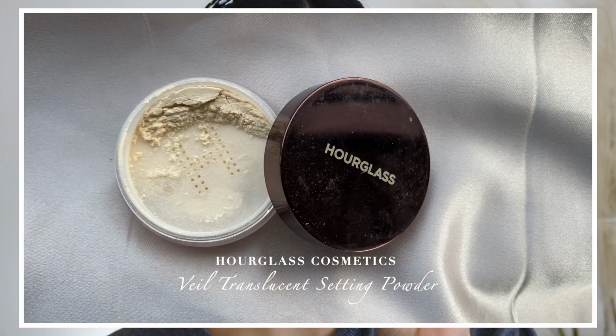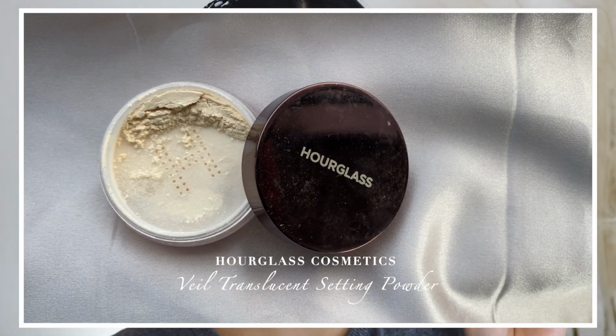So for powder, I have the Mineral Loose Setting Powder, but I do have the travel version because I don't want to commit into purchasing a translucent powder that costs like almost $100. So this one right here, $35 for travel size, and that's in New Zealand dollars. And if you were to buy the full size, I know it comes with a gold sifter, that's $81, and I'm not prepared to pay that much money. So we're going to settle with the translucent powder in travel size.